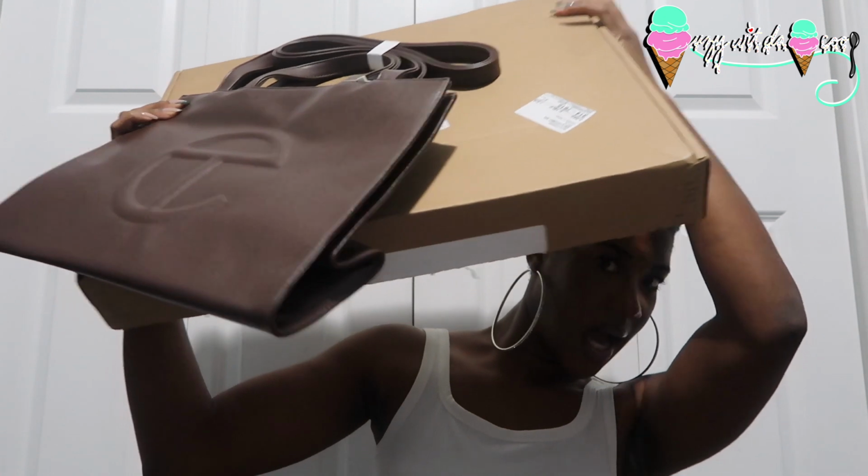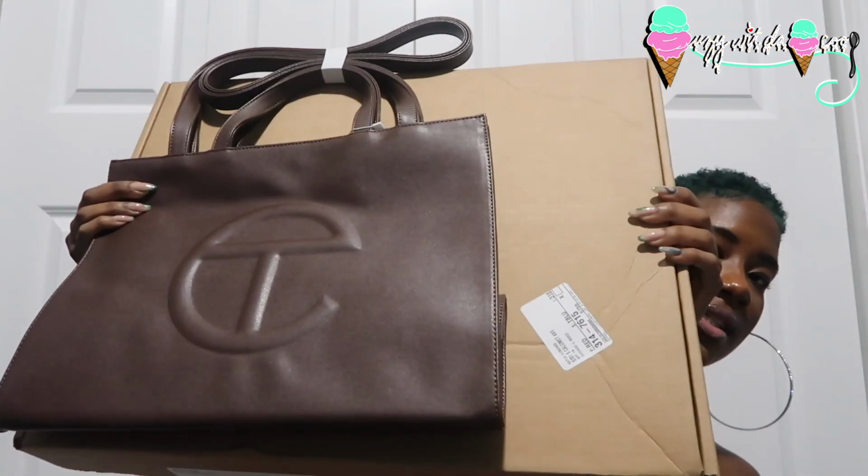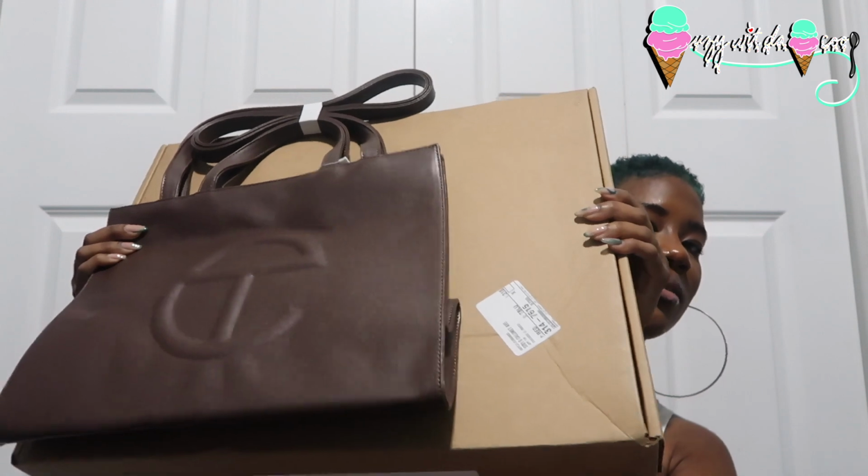I'm just imagining, before I even get started, how big the bag is gonna be, because this is the medium and this is the box. Ooh, my address. Ooh, that was a close one. But for reference, this is the medium and this is the box, and I ordered a large, so yeah. Let's do it. This is a little heavy for me to keep holding up.